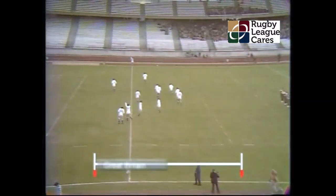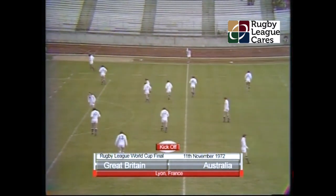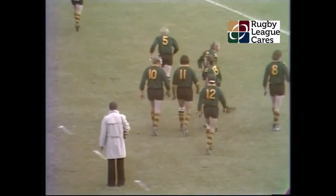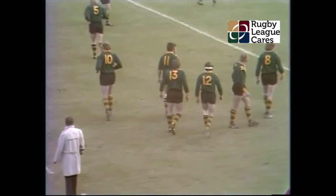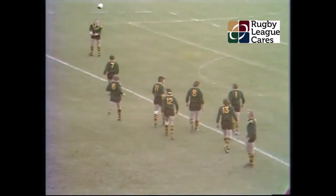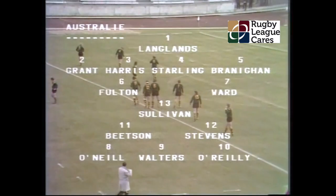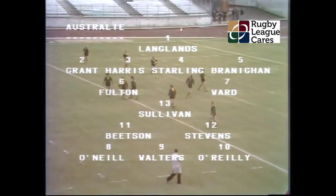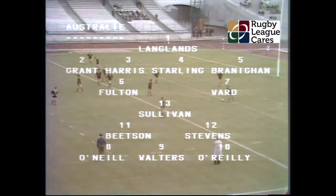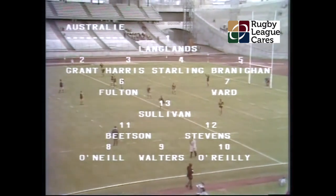And welcome to Lyon for the grand final of the World Cup. Great Britain, who have won all their three matches, playing against Australia. Great Britain in white, Australia in their usual green and gold. And it's almost evened this match. There's a lot of talk in Lyon this morning who they think's going to win, but the Australians have got Langlands fullback, Grant in a number two jersey, but playing on the left wing, Harris, Starling, and Brannigan, who will be on the right wing. It's quite a strong side.